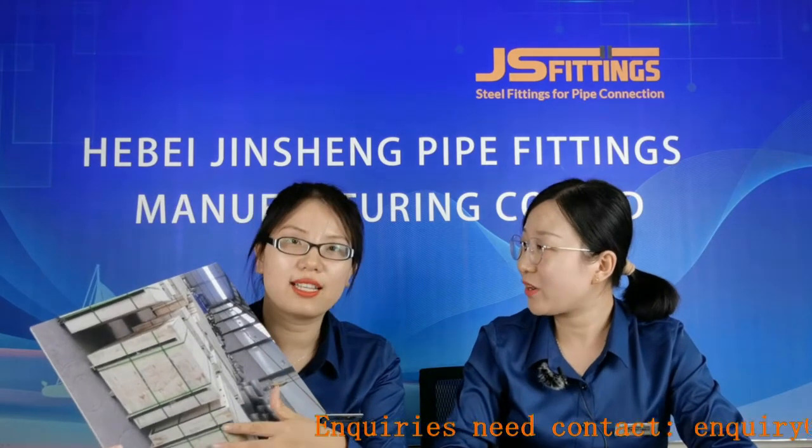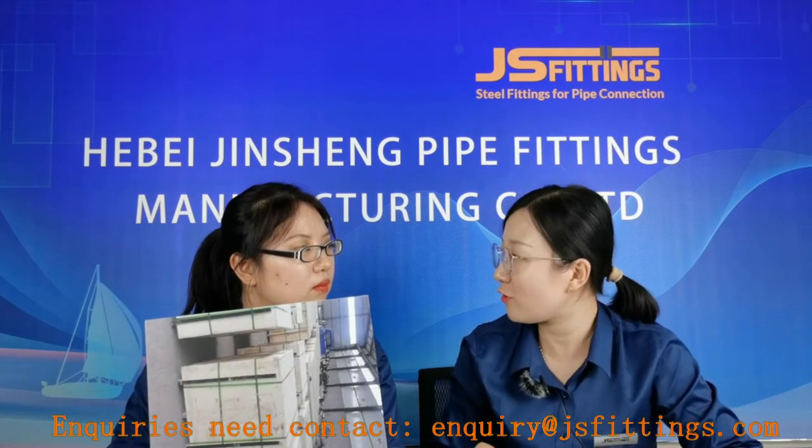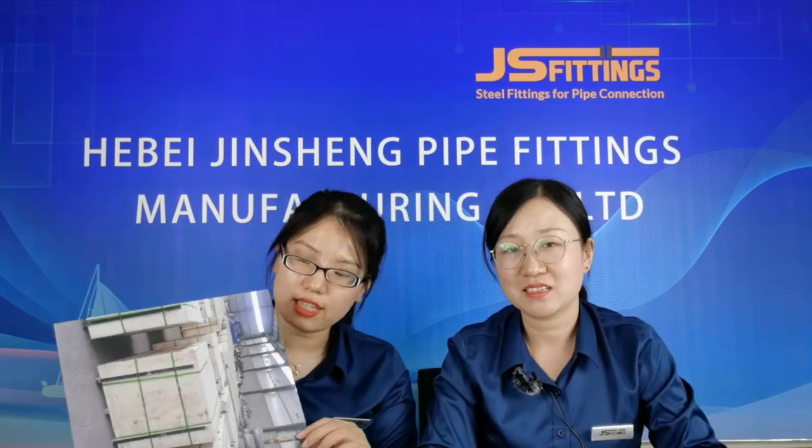Because for the package, there are two kinds of package. One is plywood cases and another is pallets. The plywood cases are generally for the smaller size fittings. The plywood cases package is mainly for small diameter fittings and flanges. For big diameters, we will use the pallets.